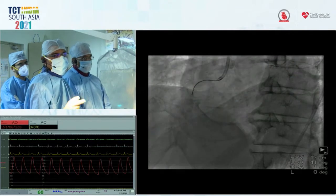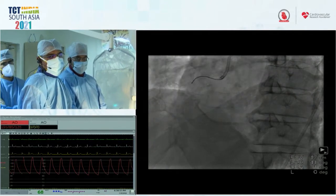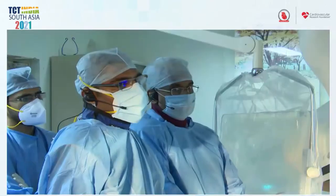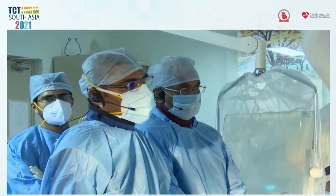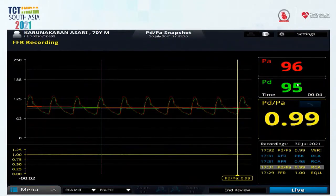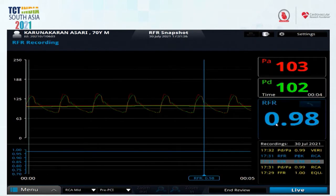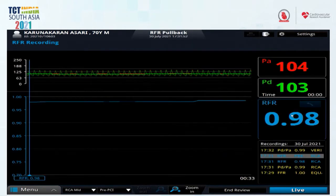Can you show the RFR results here, please? The Pd/Pa is 0.99. We can see the RFR came out at 0.98. So it's definitely hemodynamically not significant. Even angiographically it doesn't look very tight today. So after completing this, we went to the left system.